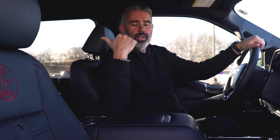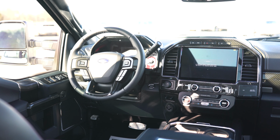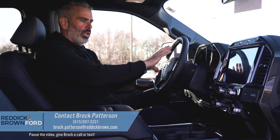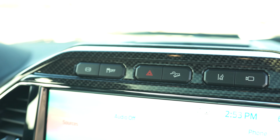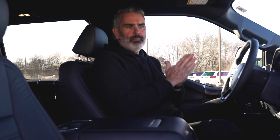Big, huge rear seat, does have those same seat covers. Those are heated rear seats as well. But everything here gives you the opportunity. It's all at a glance. Your steering wheel commands on up here, so a lot of technology. We've got some upgrades on our bezels, on our infotainment center as well. So overall, awesome build from Shelby combined with what Ford's done on our Super Duty trucks.